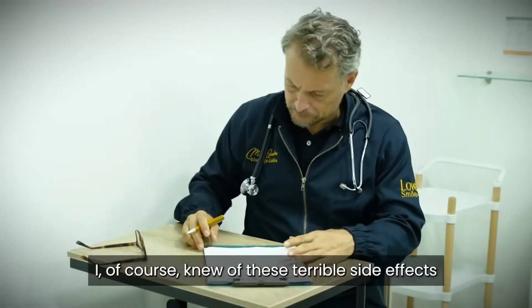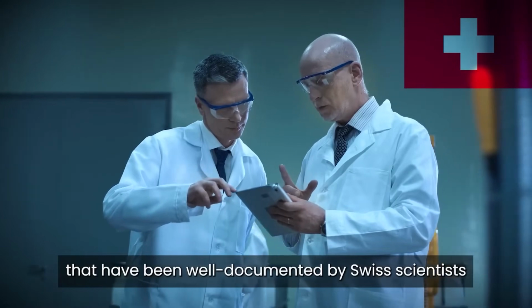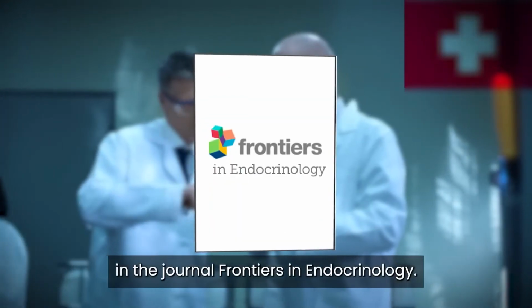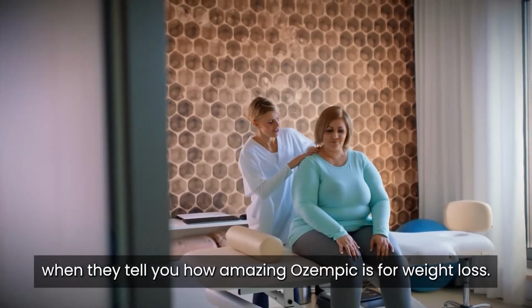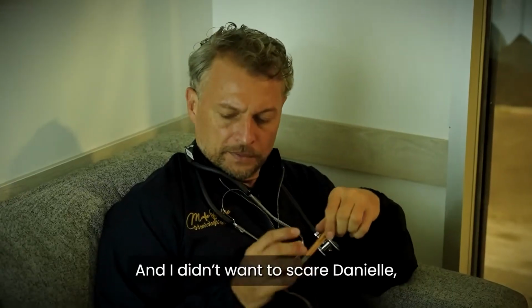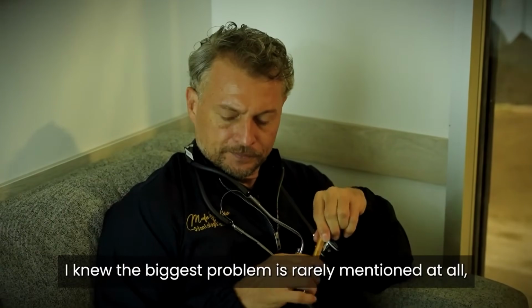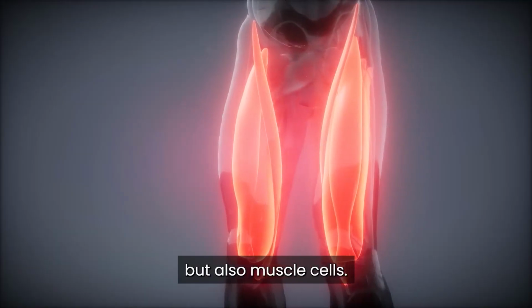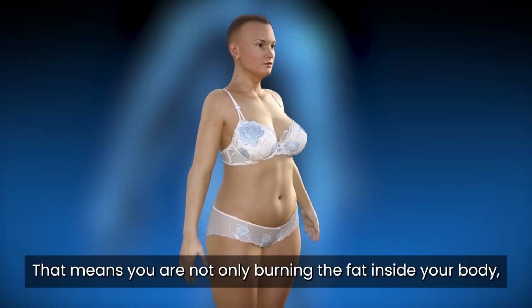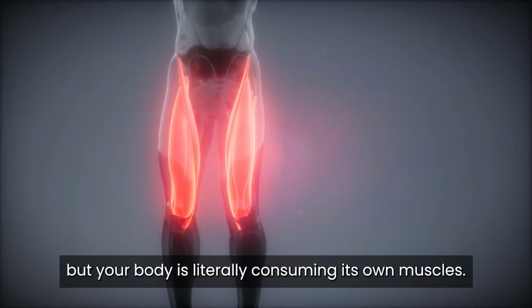I, of course, knew of these terrible side effects that have been well documented by Swiss scientists in the journal Frontiers in Endocrinology. No one speaks of these side effects when they tell you how amazing Ozempic is for weight loss, and I didn't want to scare Danielle, but I knew the biggest problem is rarely mentioned at all, because Ozempic affects not only fat cells, but also muscle cells. That means you're not only burning the fat inside your body, but your body is literally consuming its own muscles.